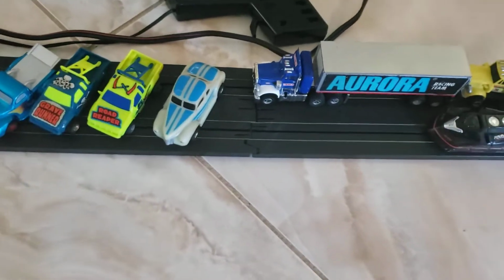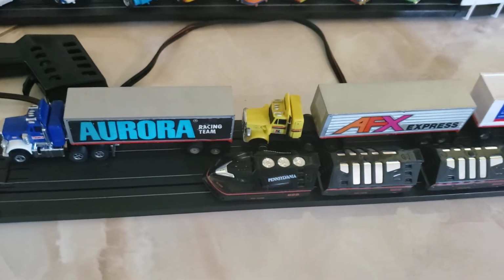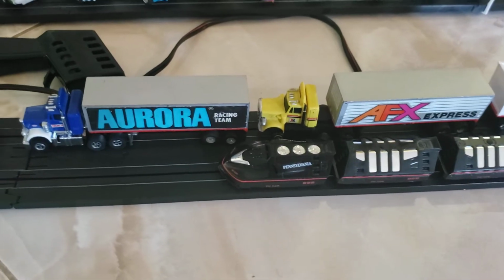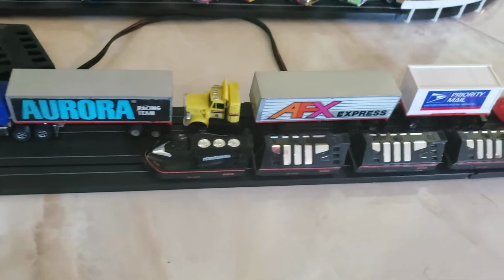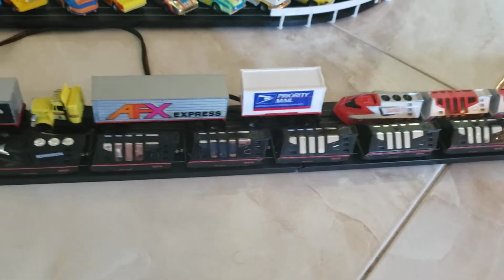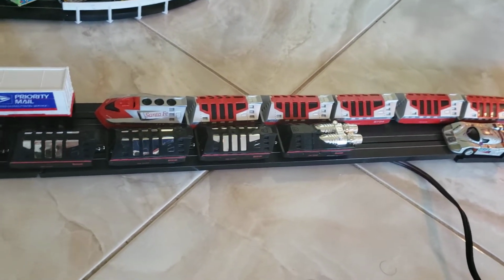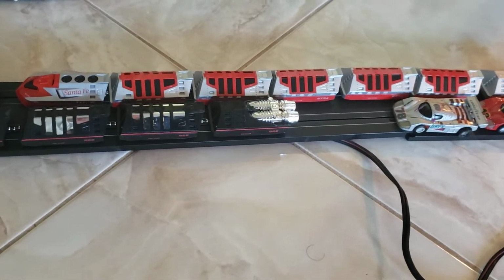And just a brief diversion here back to Aurora and AFX. They made these nice looking tractor trailers. These aren't the original rigs, but those trailers are the originals, the Aurora and the AFX, and I love those. It's fun to race trucks, I have to admit. And Tyco, they made trains. They made turbo trains. And they have these cars available now if you want to add on to your sets. I have 2 of these trains, and they can race each other, and it's a lot of fun to watch them go around. And that's something that's very unique.